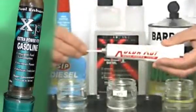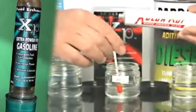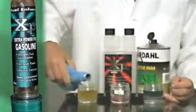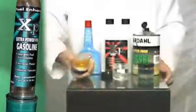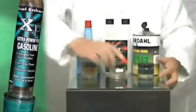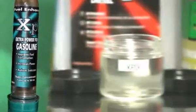To conduct this test, we will use a water-finding paste. When in contact with water, the color changes. In this test, we will use Xp3 and 2 well-known products. After shaking them, we notice immediately that the additives on the left and on the right show a water separation, whereas Xp3 dispersed the water entirely.